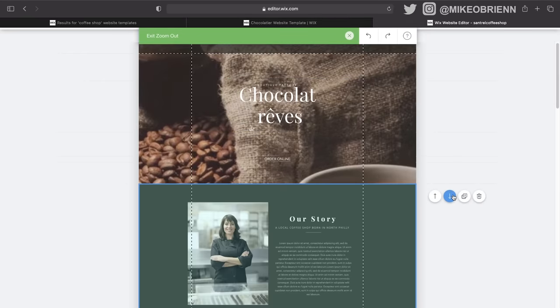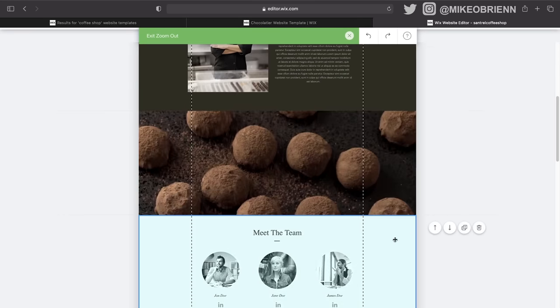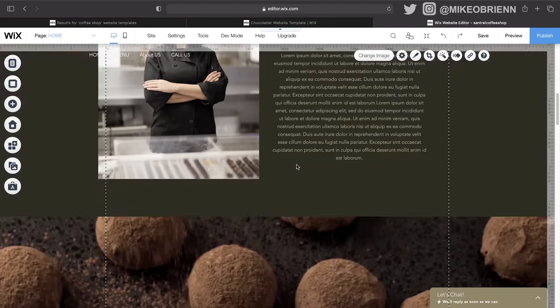So we can zoom out and reorder, and we can move this section down. So maybe like right there is good, maybe a little bit lower. And so you can kind of choose where things are actually going. And again, you can resize them, make them larger or smaller. So that I think for right now is really pretty much what we're looking for.